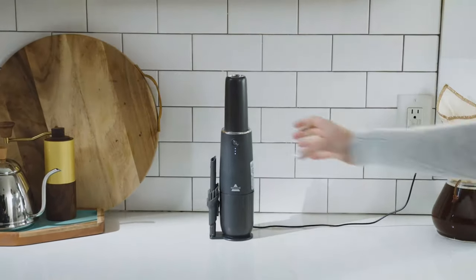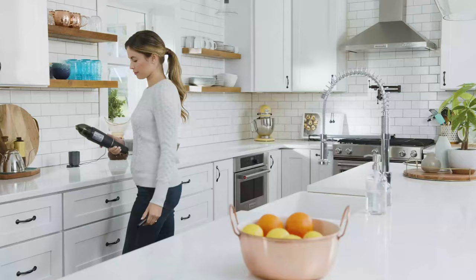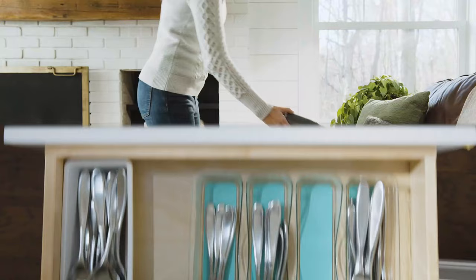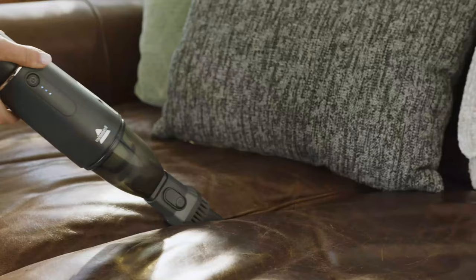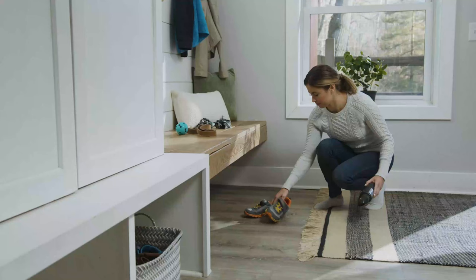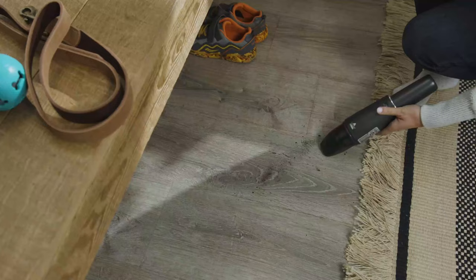Handheld vacuums are a great addition to any home cleaning arsenal. These compact and portable devices make it easy to clean up small messes without the hassle of dragging out a bulky full-size vacuum. They're also great for reaching tight spaces and hard-to-reach areas like car interiors and upholstery.